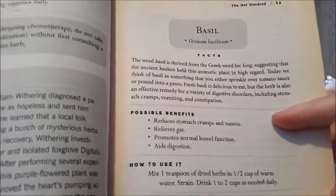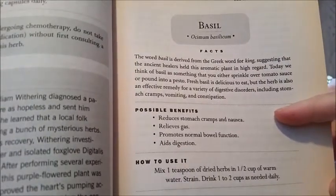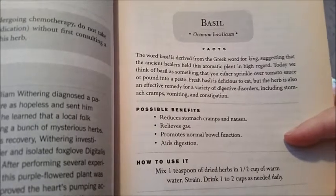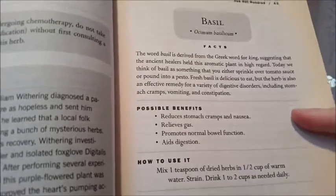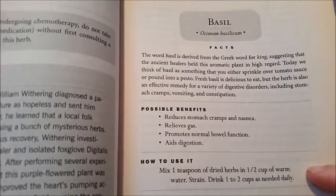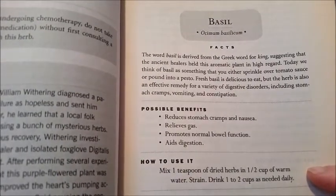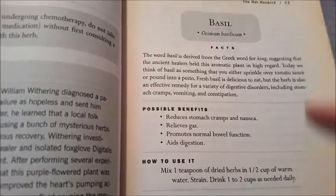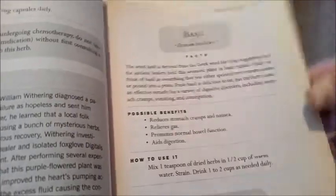Basil. Its possible benefits: reduces stomach cramps and nausea, relieves gas, promotes normal bowel functions, and aids digestion. So it tells you that, and then it tells you how to prepare it for use. Mix 1 teaspoon of dried herbs and a half a cup of warm water. Strain, drink 1 to 2 cups as needed daily. It's pretty simple.